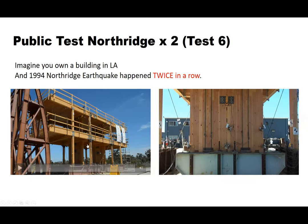So here we go. So this is the overall view. This is the camera sitting right at the first story.